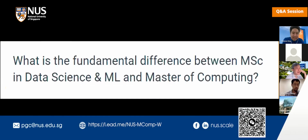That's also fine. What is the fundamental difference between the Master of Science in Data Science program and the Master of Computing program? So the MSc in Data Science and Machine Learning is hosted in the Faculty of Science, with the Maths and Statistics department. And then the Computer Science department is a partner of that program. So we offer a number of modules to the students of that MSc in Data Science and Machine Learning. It's also 40 MC. I guess the main difference could be that this is more focused on data science with a coverage of machine learning, whereas the Masters of Computing covers the computing area more broadly.